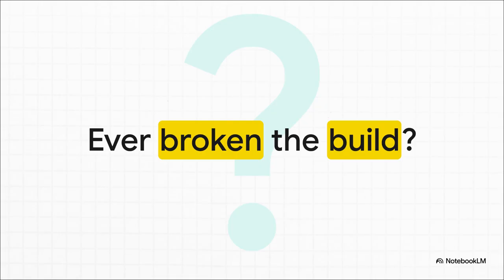So let's start with a question every single developer knows and dreads. You know that feeling, right? That sinking pit in your stomach when you realize your code change just brought the entire project to a grinding halt. Well, it turns out that exact problem is why Jenkins was created in the first place.